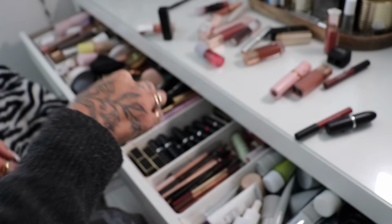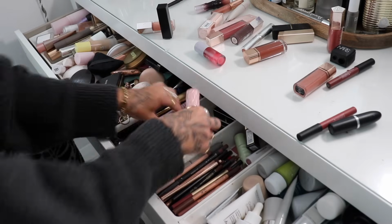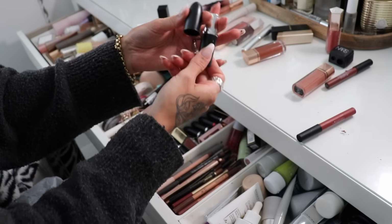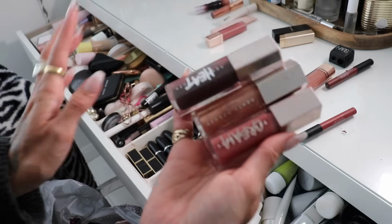And then that's a gloss, I'm going to put it on this side. New Charlotte Tilbury one. I've actually been really loving that, so I'm going to put this in here too. And another MAC lipstick. This is Kinda Sexy. I used to wear this pretty much every single day. That was my everyday nude. A few Fenty gloss bombs.